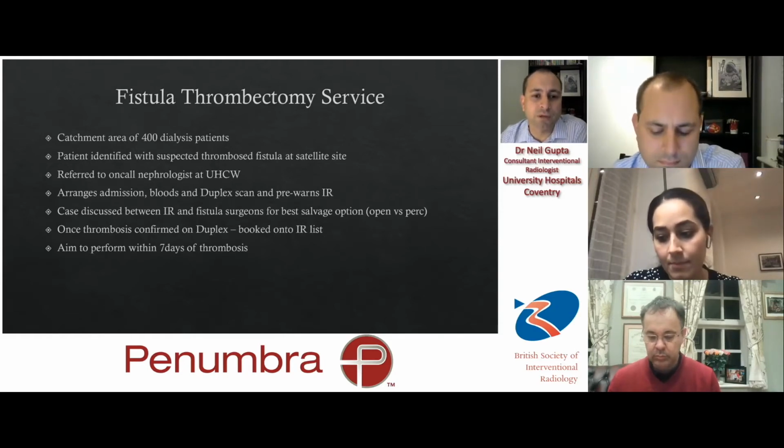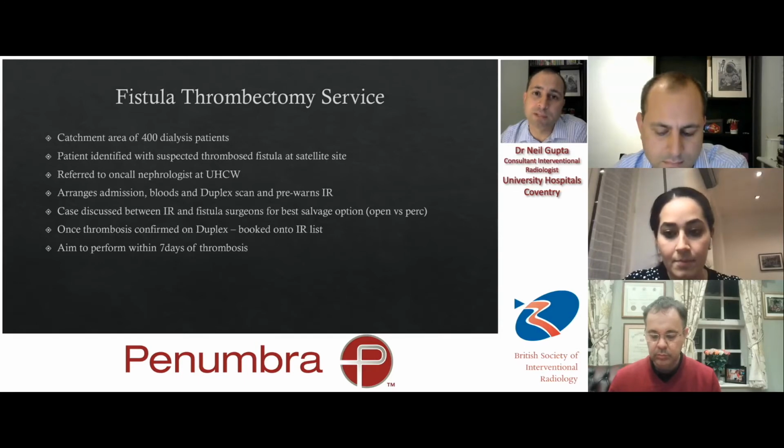And once thrombosis is confirmed on duplex, we then book it onto an IR list. We aim to perform the procedure in 7 days, although Penumbra says that you can go up to about 14 days. I tend to like to do it as quickly as possible, and my non-arbitrary cutoff is 7 days, but we would go over that if necessary, but we've managed to do all of ours within 6 days so far.